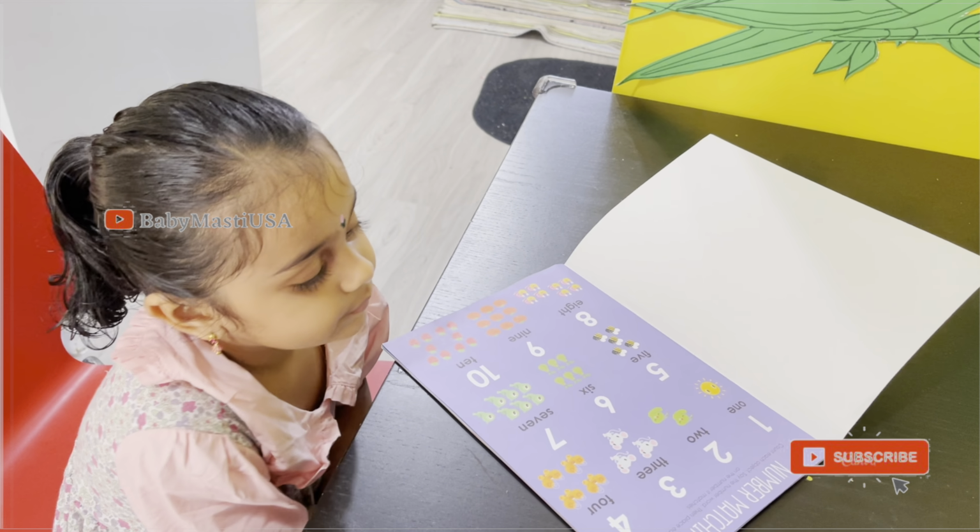It's a caterpillar. Three. So, what is the spelling of three? T-H-R-E-E. What is this? It's a three. Okay. That's right. Okay. What is this? It's the mouse. How many mouse you have? One, two, and three. Good job.